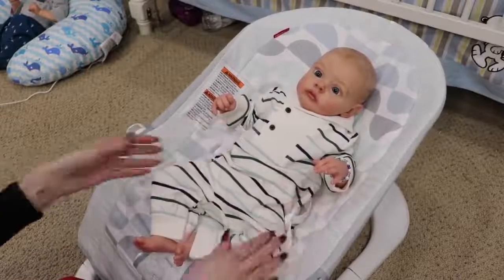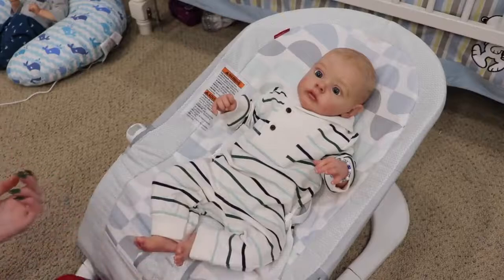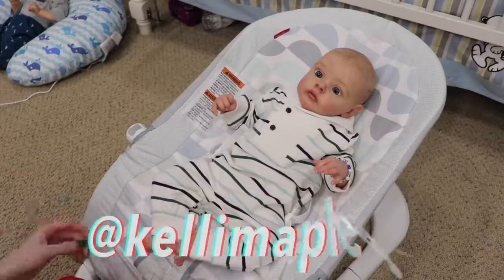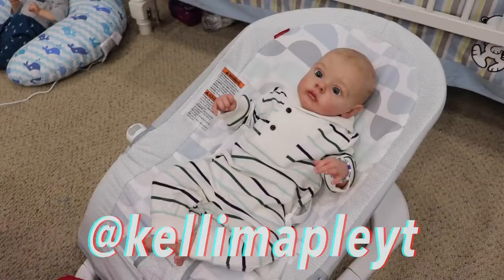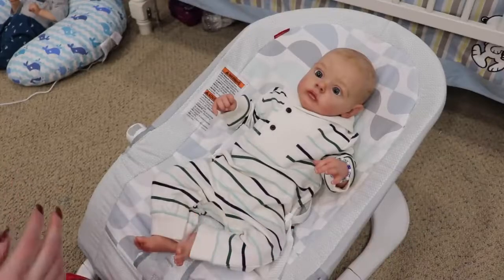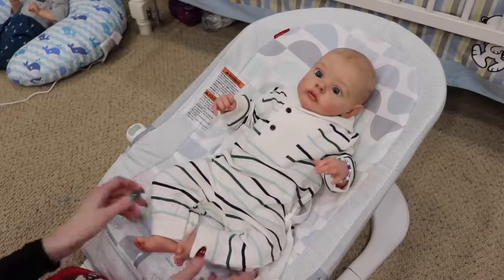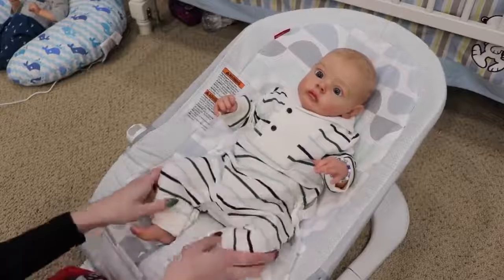I just changed all the babies because they were in Christmas outfits. I'm sorry I didn't do a what my babies are wearing for Christmas video. I usually do stuff like that. I didn't do it, but I posted a picture on my Instagram at KelliMapleYT showing what all the babies were wearing. They were all lined up together and hanging out. So if you want to see all the babies, I posted that there. Anyways, we're gonna change Wes, and I'm just gonna kind of talk about some updates.